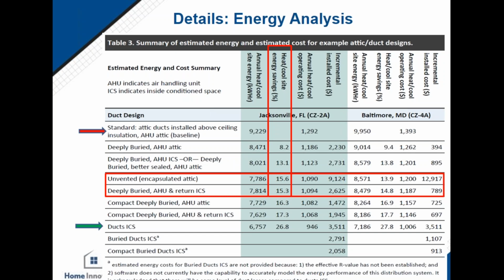My red box example is for Jacksonville, Florida, climate zone 2A. I'm showing an annual heating cooling site energy savings of 15.6% for an unvented encapsulated attic, and 15.3% for my deeply buried duct. This example is with the air handler and return inside conditioned space.